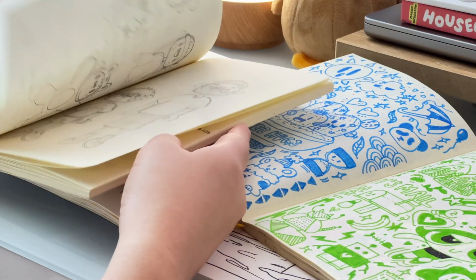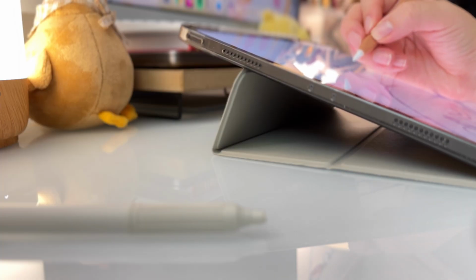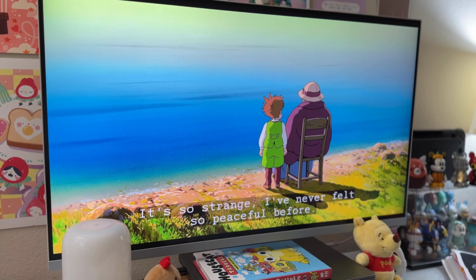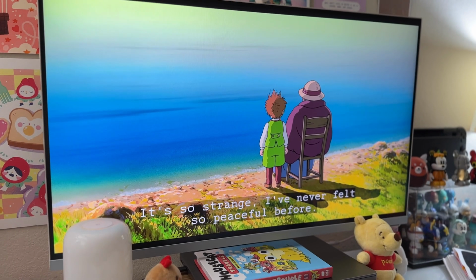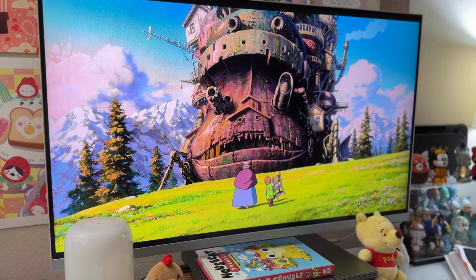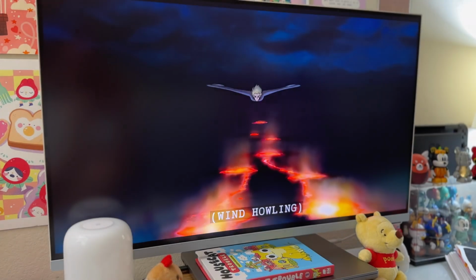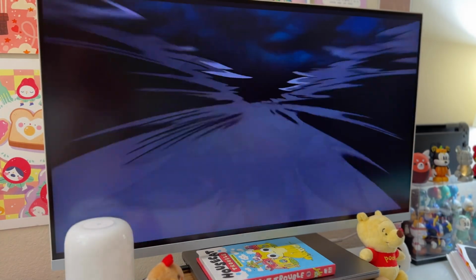In addition to making art and being creative, I also always really enjoy watching movies and TV shows. In July, the first movie I watched was Howl's Moving Castle. This was actually my first time watching it, and I absolutely loved it. I'm actually not sure how I hadn't seen it before, but I thoroughly enjoyed everything about it.